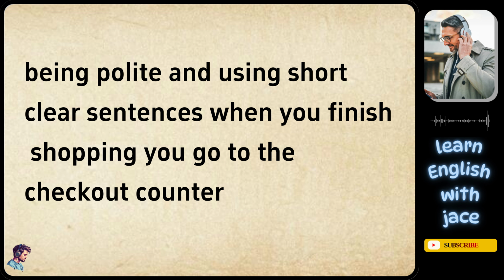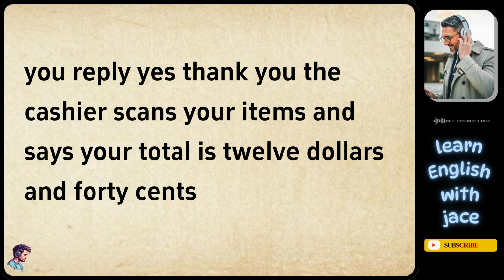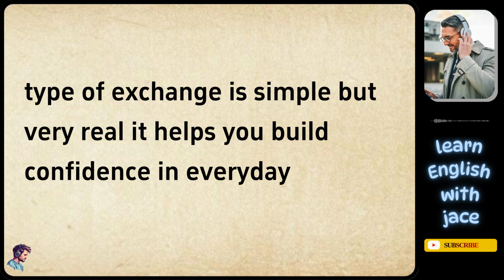When you finish shopping, you go to the checkout counter. The cashier greets you with a smile and says, "Hello. Did you find everything you needed today?" You reply, "Yes, thank you." The cashier scans your items and says, "Your total is $12.40." You pay and say, "Here you go." The cashier replies, "Thank you. Would you like a receipt?" You say, "Yes, please." Then the cashier says, "Have a nice day." And you reply, "You too. Goodbye."